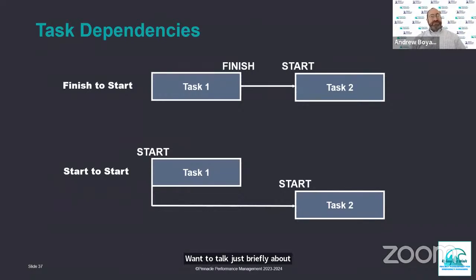So most dependencies will be a finish to start relationship. A task needs to finish before another task starts. Makes sense. There are tasks where you have a start to start relationship. One task can start, and then as soon as that one has started, another can start, usually with a lag as part of that. So there's a time frame. So for example, I know it's not necessarily strictly emergency management related.